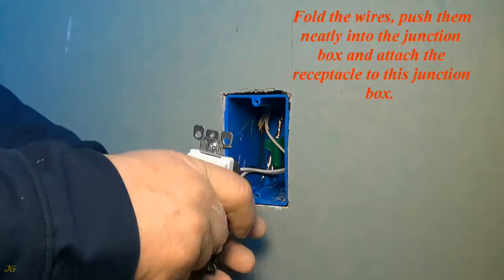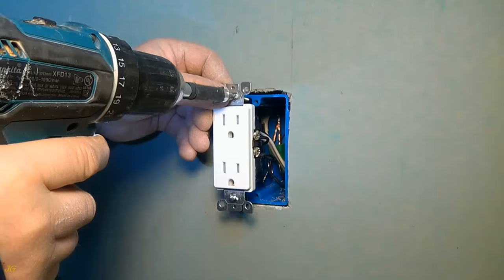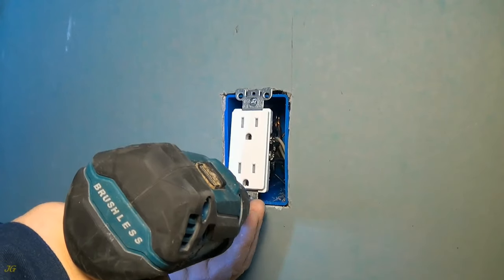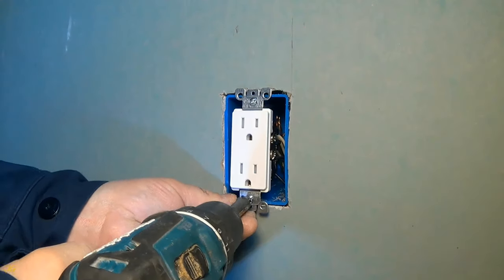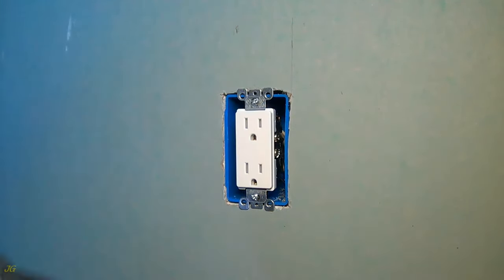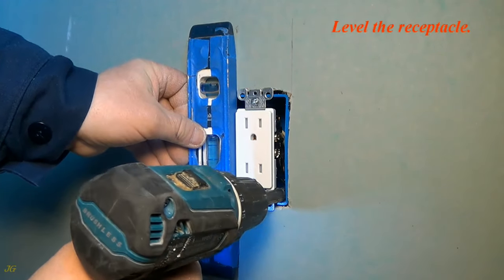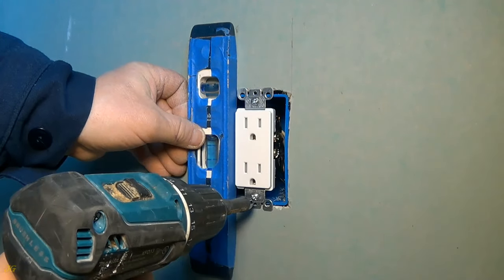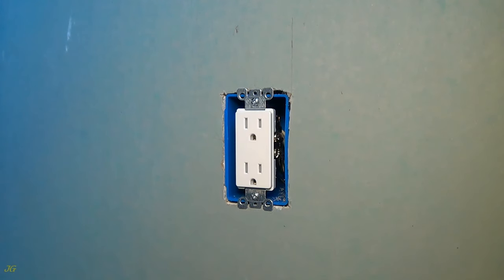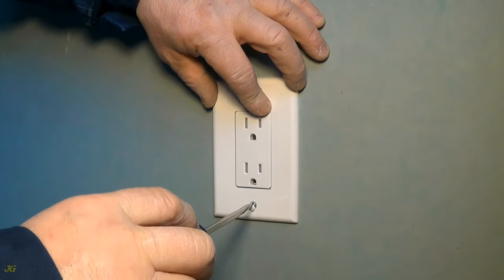Fold the wires. Push them neatly into the junction box and attach the receptacle to the junction box. Level the receptacle. Attach the receptacle wall plate.